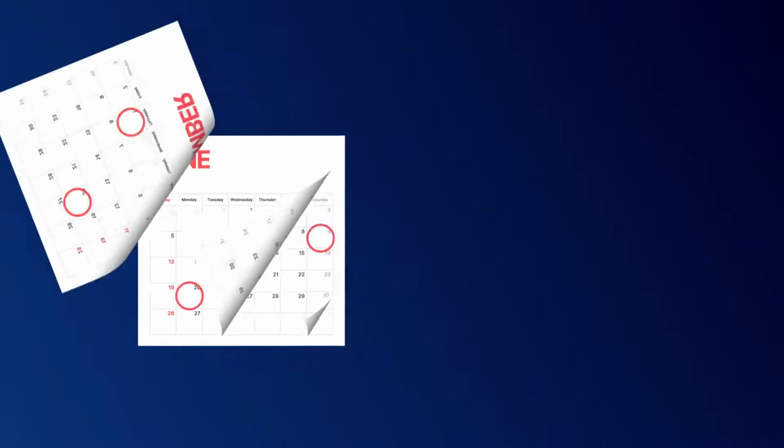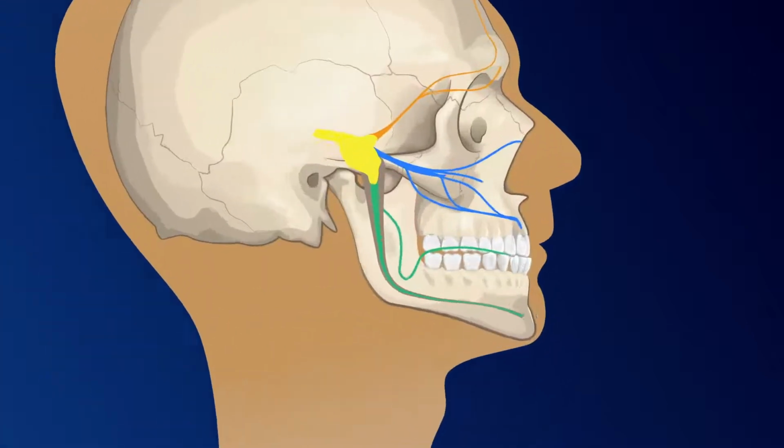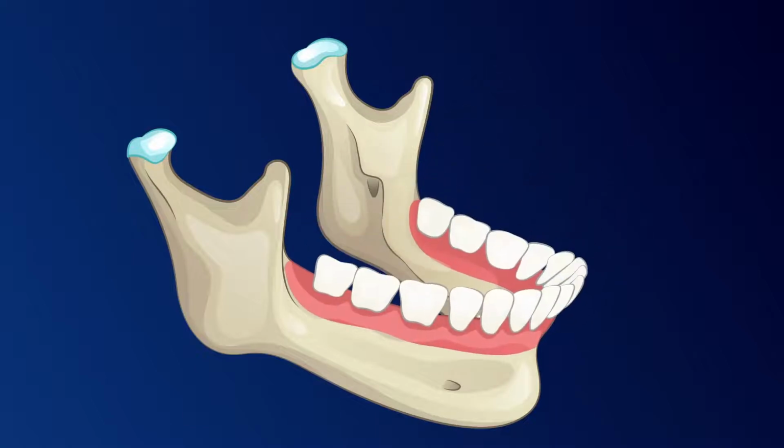Implant placement can be completed in a single appointment or in phases over time, depending on the treatment plan. Typically, the surgeon will place the implant and the temporary healing abutment. Then, the restorative dentist will place the permanent abutment and complete the final restoration. Depending on your treatment plan, restorative options may include a single implant and crown to replace a missing tooth, one or more implants and a fixed bridge to replace multiple teeth, or two or more implants and a denture to replace many teeth.